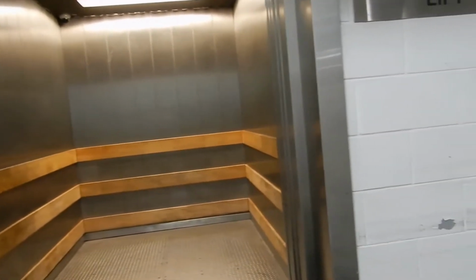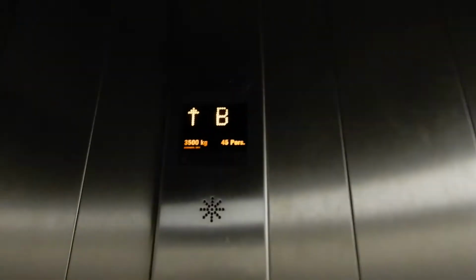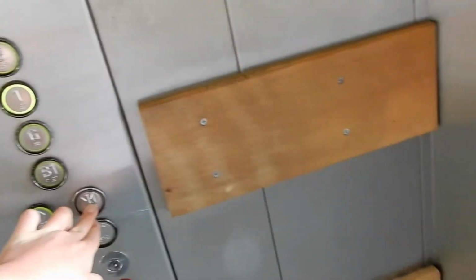This might be our only ride on this. Let's see if it's still going out. Don't think so. It's another ride. This is a Schindler 2600, by the way. Down to one. Your close button does not work on that side. Is it working outside? Restart.